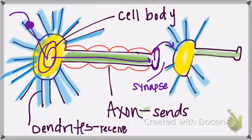And they're really important. What they do is they wrap around the axon and protect it, and they don't let the charge come out of the axon. If it were to come out, it actually would burn the muscle. So it keeps it inside.